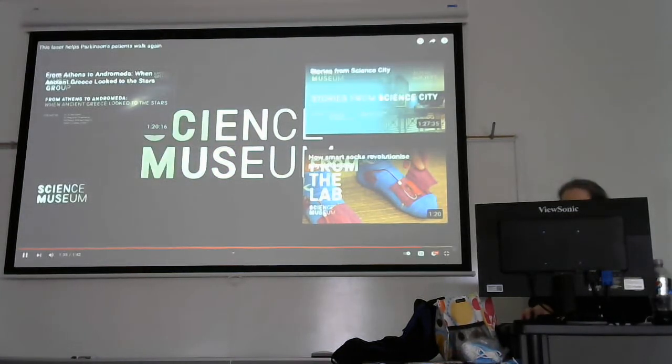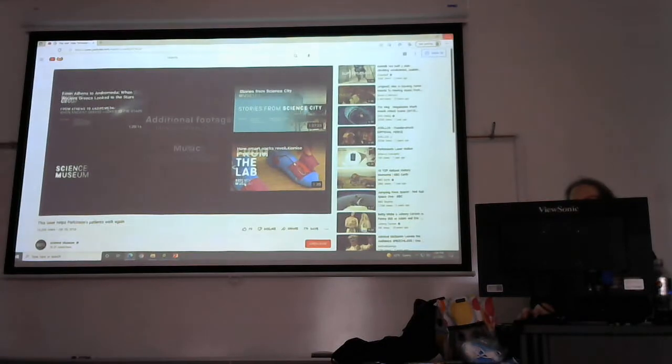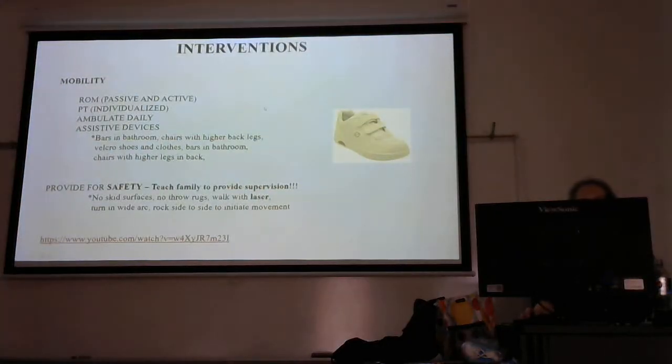That is so cool. All right. So safety-wise, those are very good. A walker with a laser is very good because it gets them stepping out so they don't fall as much. Those turns, the rocking, elevated toilet seats, higher backs, the Velcros.